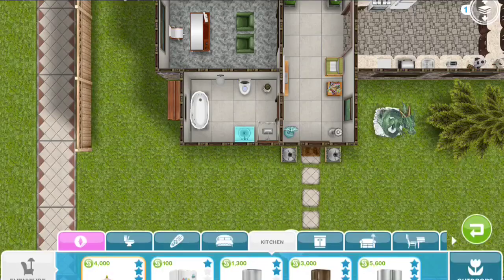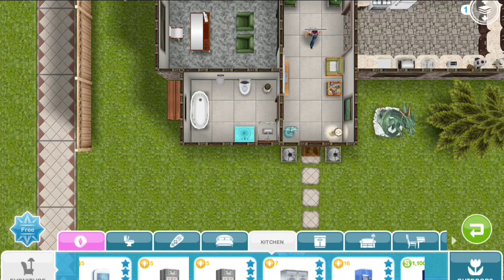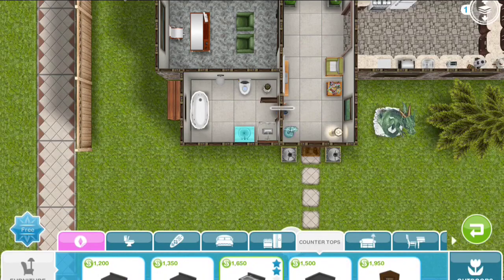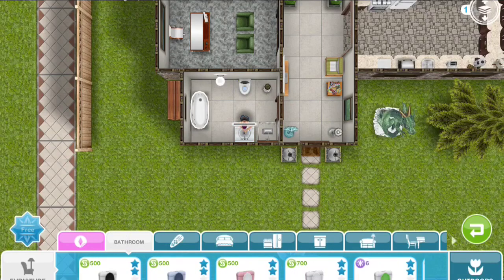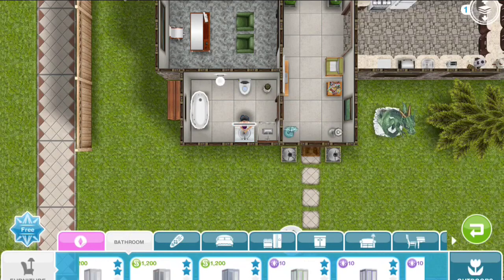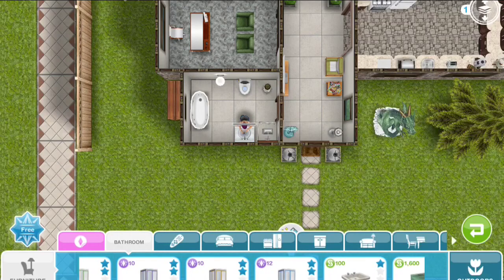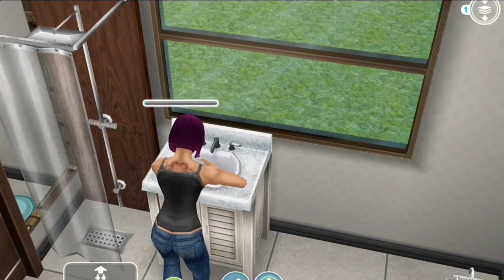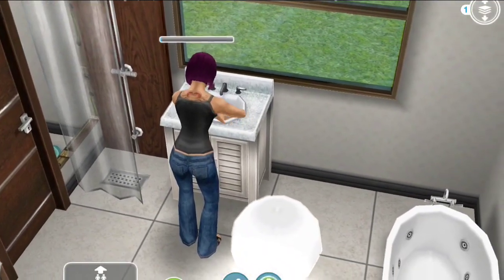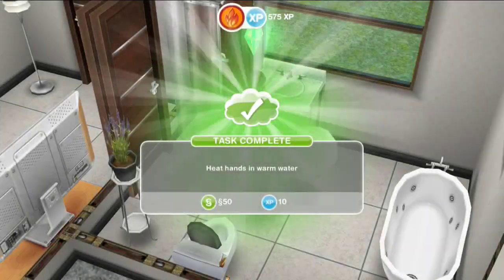For those of you who don't have a sink, you can get it in the countertops. You'll see some sinks in the countertop, and you also will see it in the bathroom if you go towards the end. So those are some options. The cheapest one is 100 simoleons in the bathroom store. And you just have your Sim do this for 14 minutes.